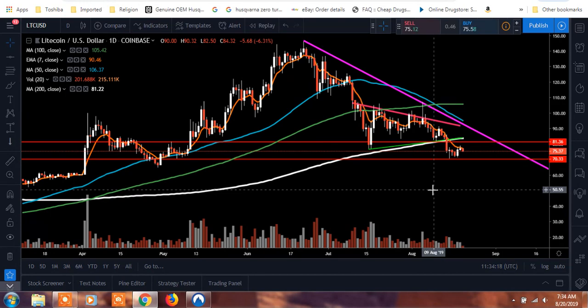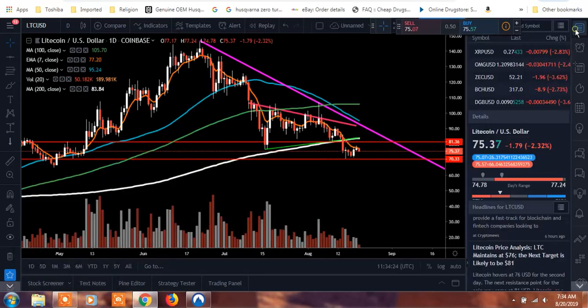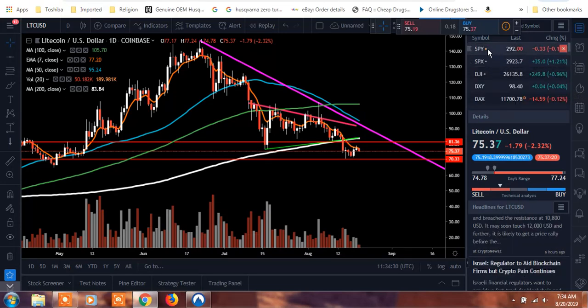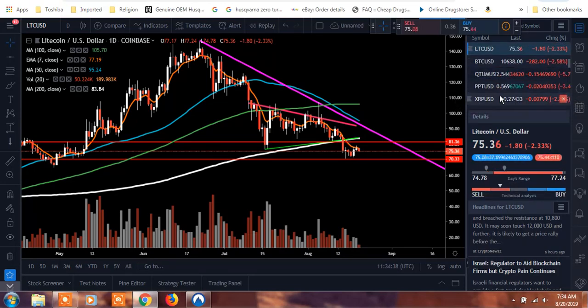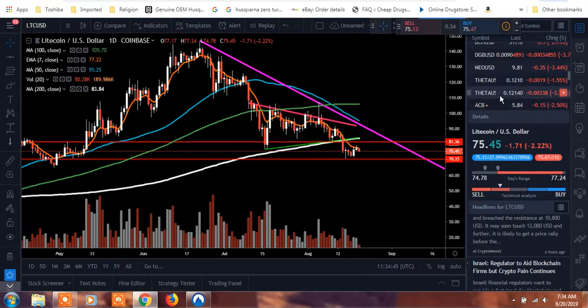So that's Litecoin, guys. I'm going to move on to Bitcoin here, and Litecoin, we're going to end that at around 9 minutes there. So let's move into Bitcoin and see what's taking place there. And guys, this here, if you've never seen this before, these are all the things that I keep track of. You got the Dow Jones and the SPY. We got Bitcoin, XRP, Civic, LTC, Quantum, Populous, XRP, OMG, Zcash, Bitcoin Cash, Digibyte, Neo, Theta.